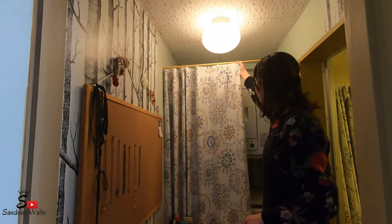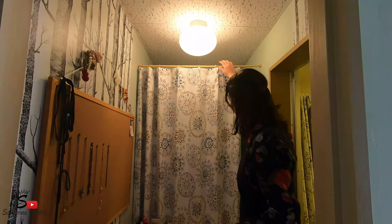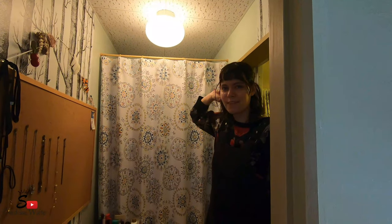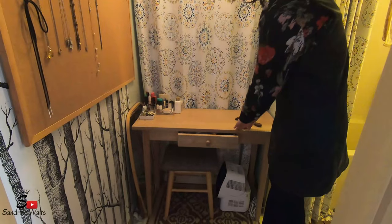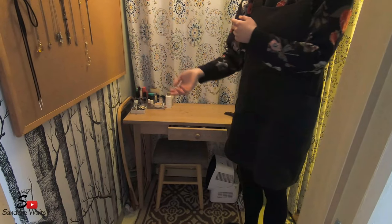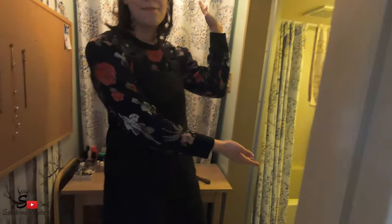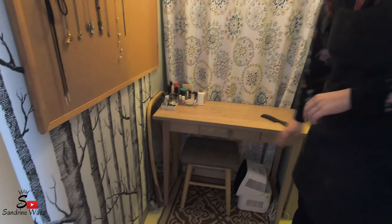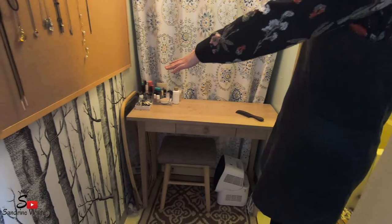And I put this rod here so you can sort of cover that up because it's useful, but it doesn't look very nice. Okay, nice. And then I have a little desk here so I can sit here and do my makeup, get ready after I get out of the shower. The shower's right this way. Where did you get this table? I got this at Nitori. Yeah, and I just measured really well, so it fits the space perfectly.